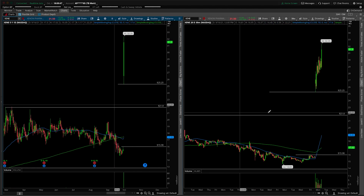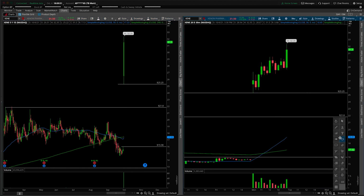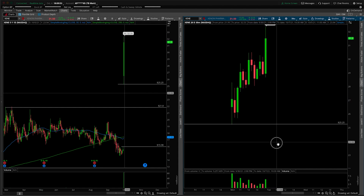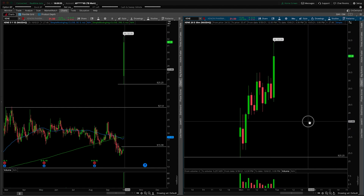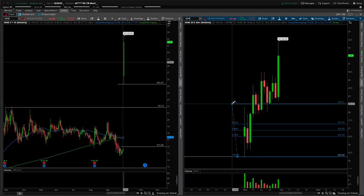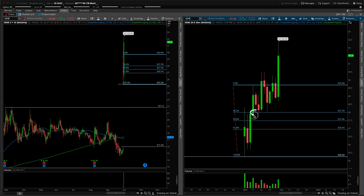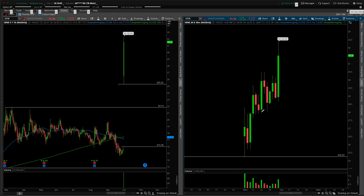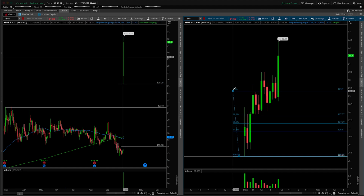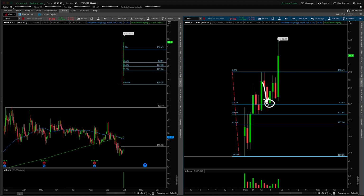In terms of how this move unfolded, we'll of course have to look at this through the lens of the intraday 30-minute chart here. Let me expand this, make it a little easier on the eyes. There we go. That's much better. And we'll look at it through the lens of the fibs. So we'll come in here from the low of the move to the high of the first move there. What you'll notice is that the 38.2 right here, the first blue line, was respected, so I like that. We'll come in one more time from the low here to this move. What you'll notice on this one is that on this pullback here, yes, the 38.2 is respected.